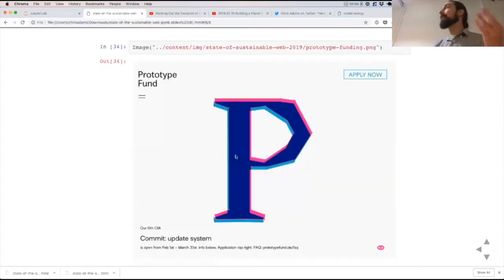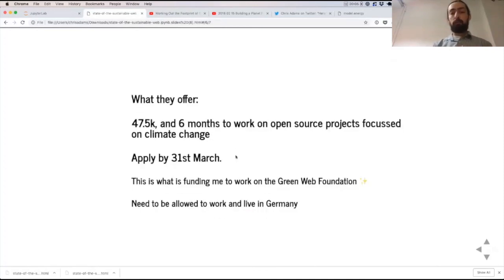The other thing is that if you like the idea of using your skills to make it easier to move to a zero carbon society, then there's a cool thing called the Prototype Fund. This is what's funding me to do this. They will pay you $47K and give you 6 months to work on open source projects focused around climate change. This is an amazing deal. There are like 25 of these positions open this year. And if there's something you want to work on that has an impact here, apply.